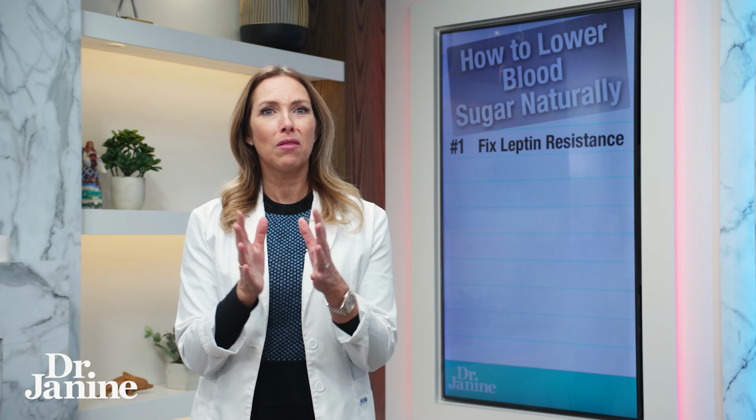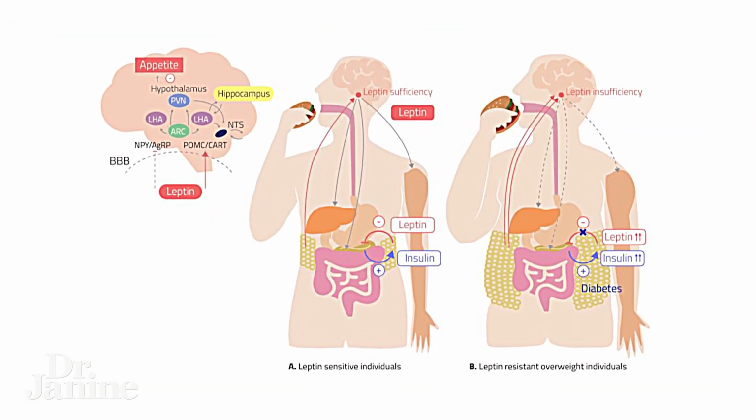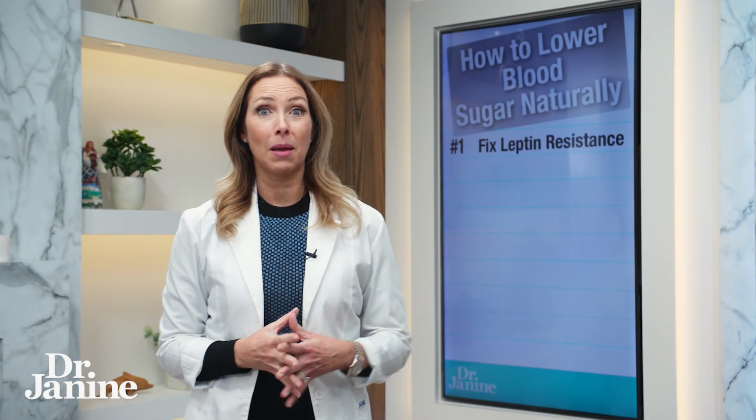It's so important that we're fixing this whole mechanism between our fat cells and our brain, and our metabolism and our urge to eat food even is reliant on this leptin system.